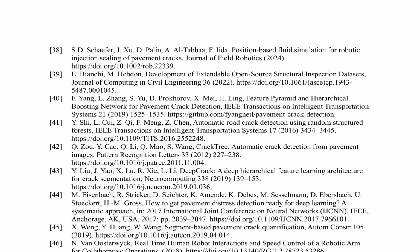Researchers have made significant strides in pavement crack detection and robotic injection sealing, a critical aspect of road maintenance. One study focused on position-based fluid simulation, highlighting the importance of precise fluid dynamics for effective robotic injection sealing of pavement cracks. To improve crack detection, researchers developed open-source structural inspection datasets, which can be leveraged by feature pyramid networks to detect cracks. Another approach utilized random forests for automatic road crack detection.